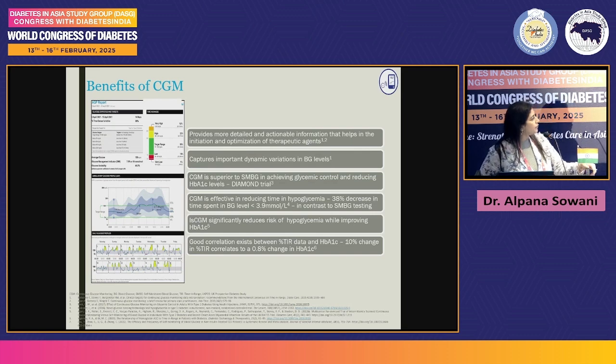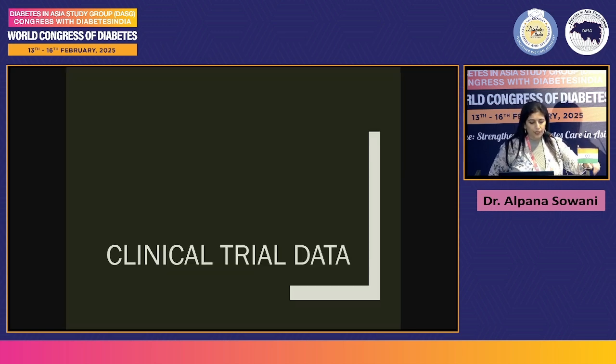Now, what are the benefits of CGM? I say it is an actionable test. Once we do this test, we know where to act, whether on the hyperglycemic peaks or the hypoglycemic troughs. We will talk more about CGM. I'm going to be talking about a little of the clinical trials which are available.